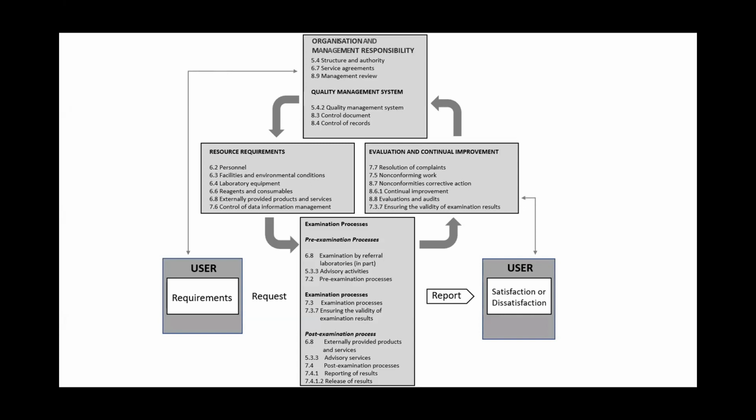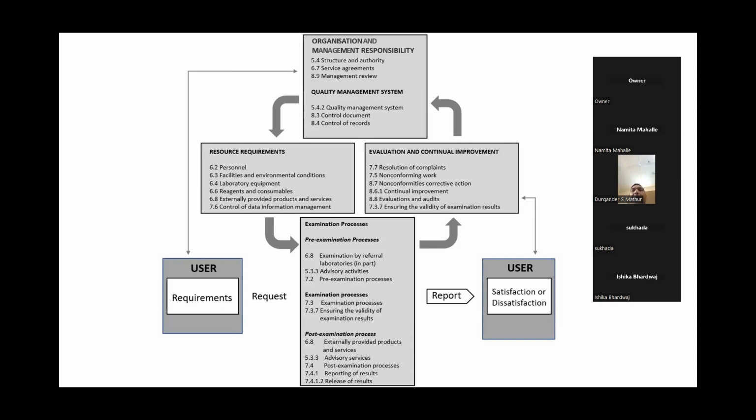For this, what is required? Personnel working in the laboratory shall have the required education, training and experience, so that they are able to carry out their activities in the required manner. Facilities and environmental conditions are well maintained, adequate space is there, equipment is well calibrated and well maintained, reagents are of appropriate quality, and we are ensuring quality requirements before using these reagents for patient testing. And whatever consumables we are buying, we are checking them for quality. And whatever information we are generating, why are we keeping it? So that it is available if required in the future. So we have to maintain data in such a manner that it remains retrievable and confidentiality of the data is maintained.